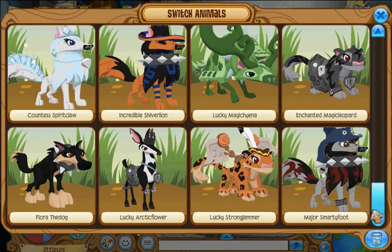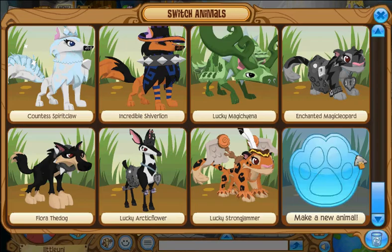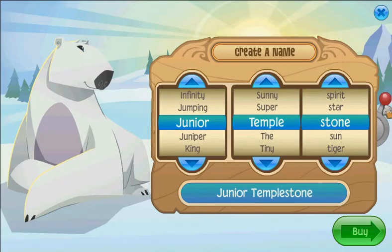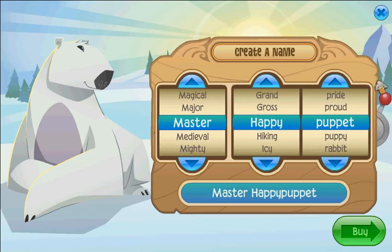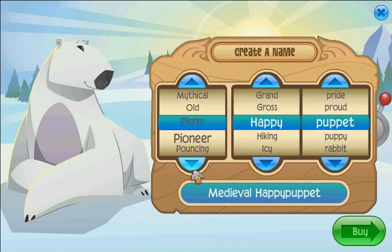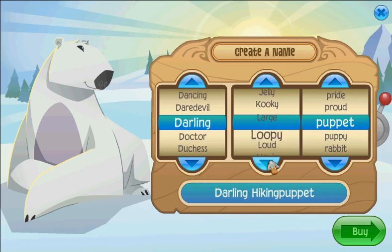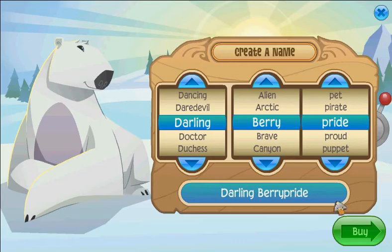So, we will delete this character because I don't really care about it much anymore. Alright. So now we just need to completely make a new polar bear. I want to be Barry again, though. Barry is a good name. No, what name do we have? Barry was the other one. I can't remember what our first name was for the other one already. Well, let's just be Darling, but I still want Berry to be our middle name. Berry Pride, Darling Berry Pride.